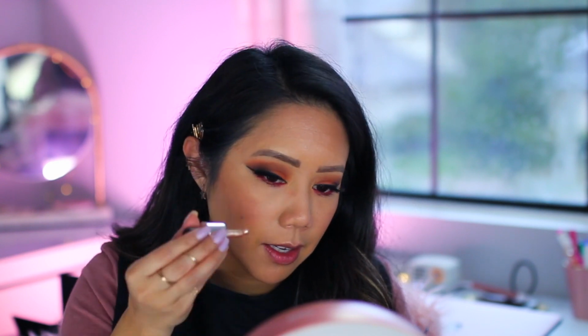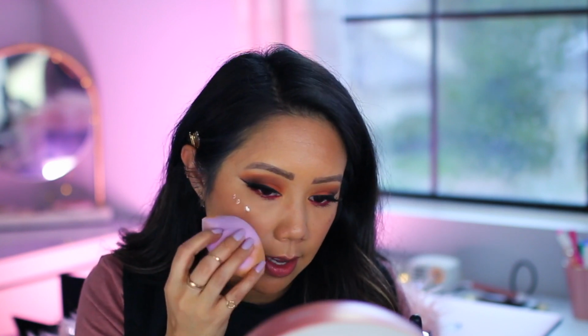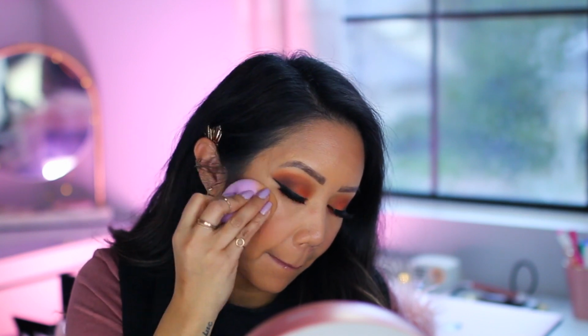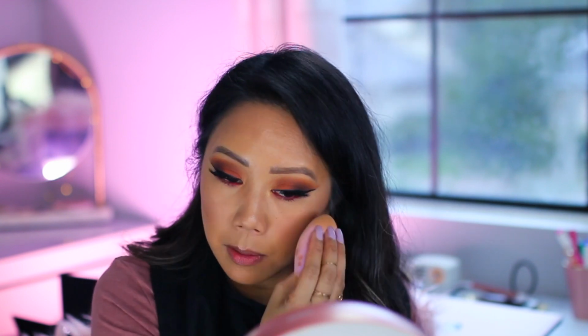Now we're going to use the iconic London Illuminator, and I'm thinking how we want to do this because I don't want to put too much. Just go in with a damp sponge and just kind of press it into the skin. Ooh, that's a bunch of highlight. That's a lot of highlight. It gives you more of a subtle glow. Just added a little bit more. So now I can finally go ahead and hit my bottom lashes with a coat of mascara.